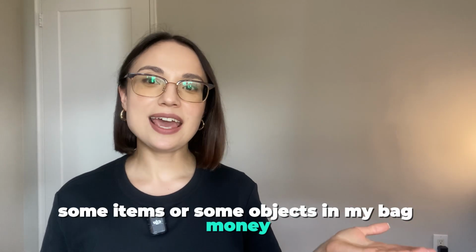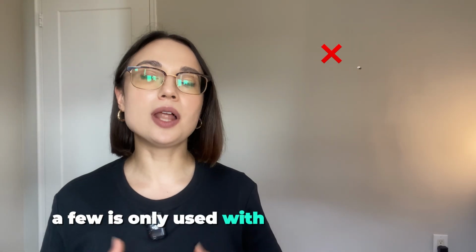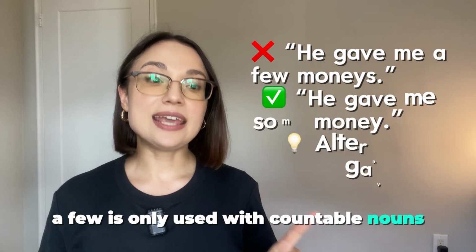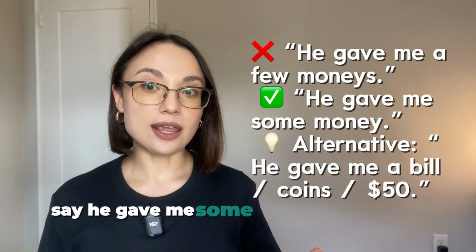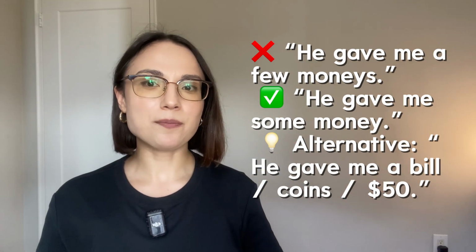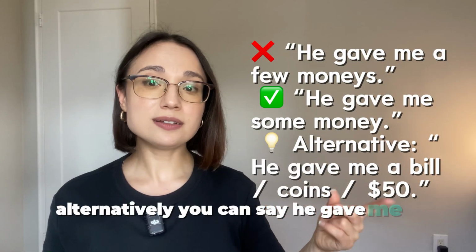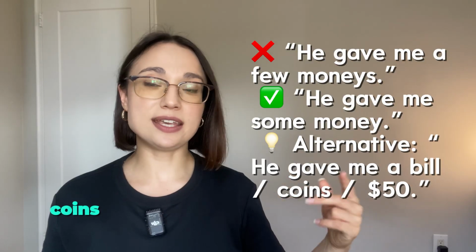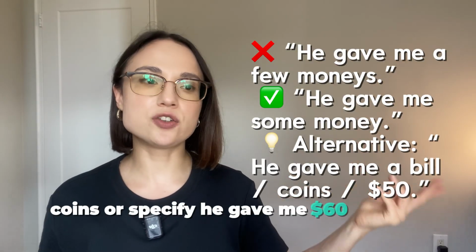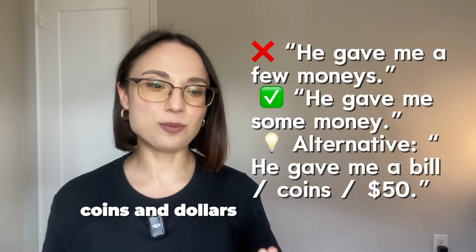Money. Don't say he gave me a few monies. By the way, a few is only used with countable nouns. Say he gave me some money, or he gave me a lot of money. Alternatively, you can say he gave me a bill, coins, or specify he gave me $60 or $500. Bills, coins, and dollars are countable.